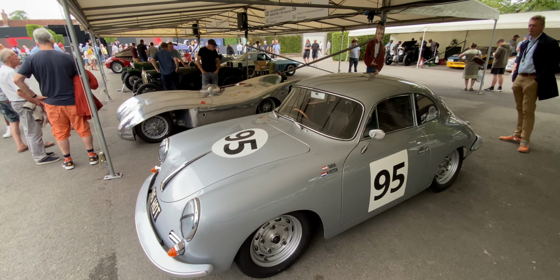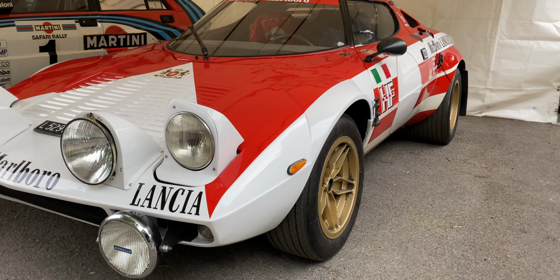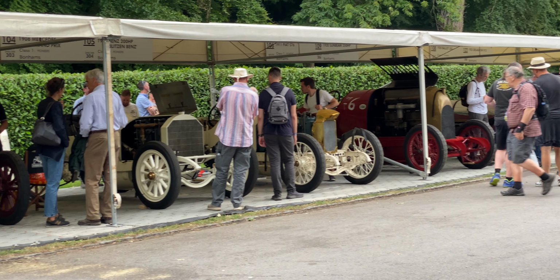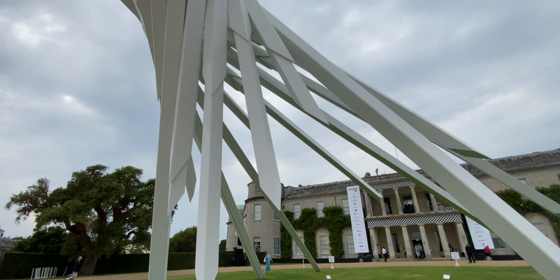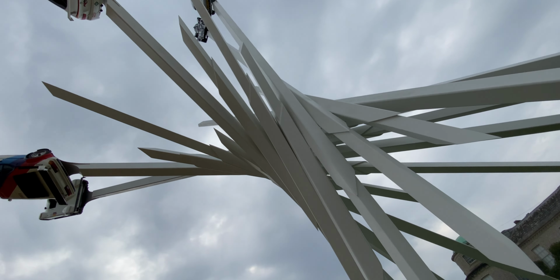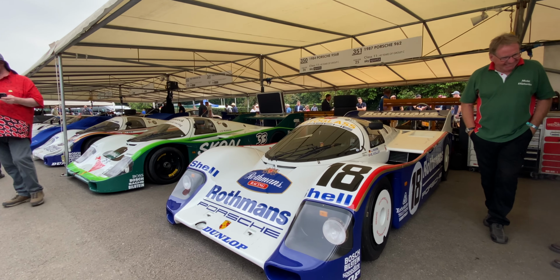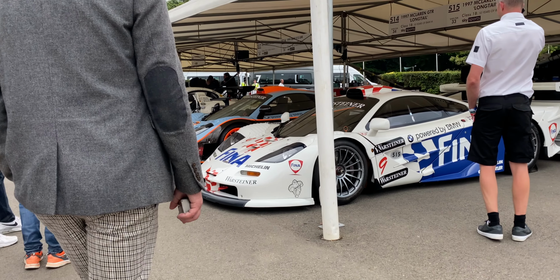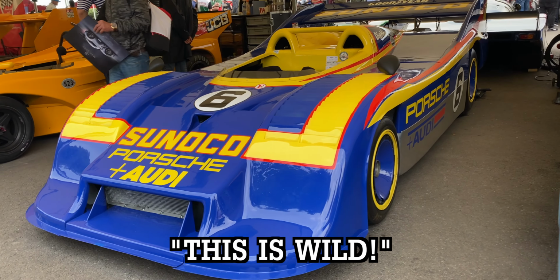I mean, having a 4-day pass is not unreasonable. If you really want to take your time and learn about all the cars that are here, you certainly could. I mean, you had everything from pre-war cars to post-war cars, race cars to road-going manufacturer cars. You name it, it was here. So while I'd love to show you everything I saw, here's a compilation of some of my favorites. Okay, now this is wild.